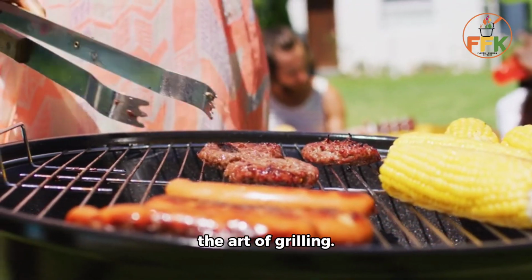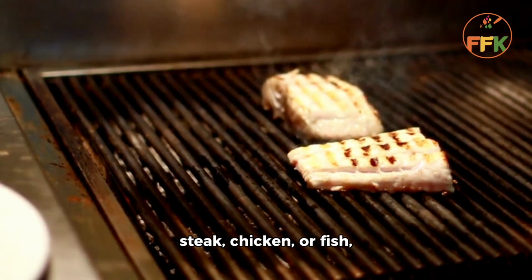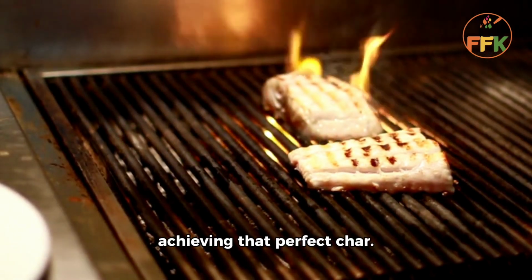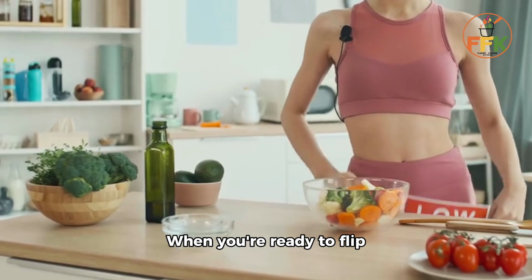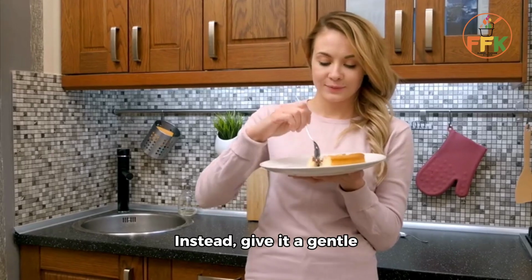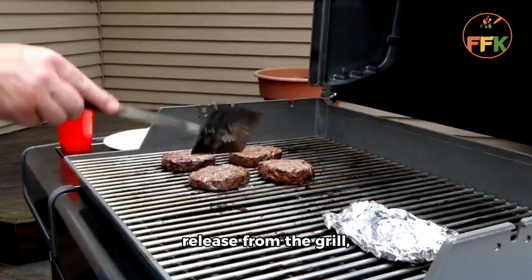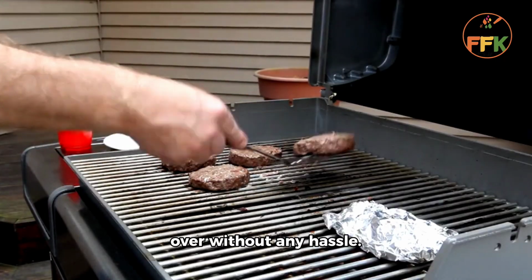Now, let's move on to the art of grilling. Whether you're grilling steak, chicken, or fish, there's a simple trick to achieving that perfect char. When you're ready to flip your food, don't wait for it to release on its own. Instead, give it a gentle nudge with your spatula. This will help the food release from the grill, allowing you to flip it over without any hassle.